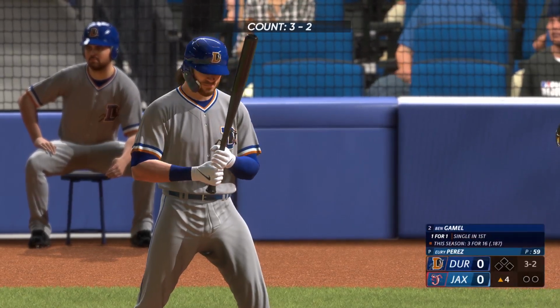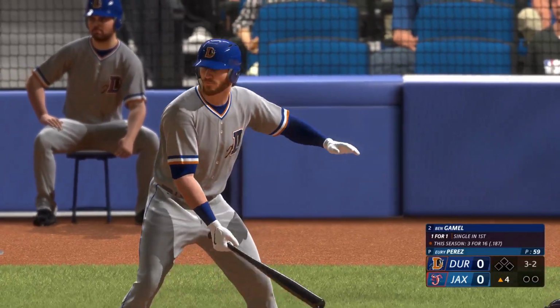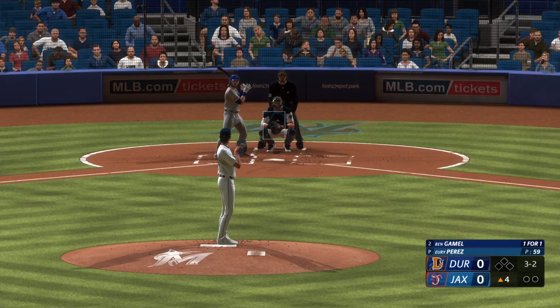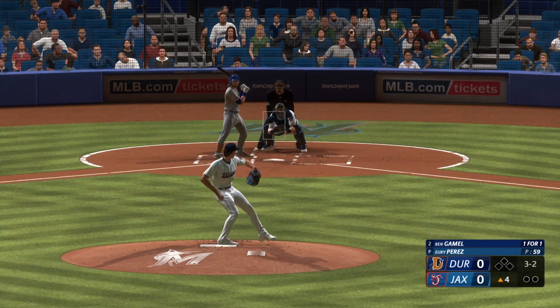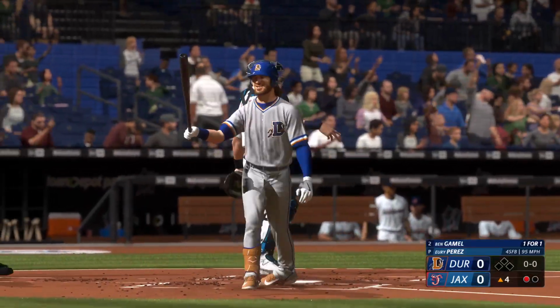And welcome back. Now the number 9 hitter, Ben Gamel. So now 3-2. Cuts and misses. It's a strikeout.